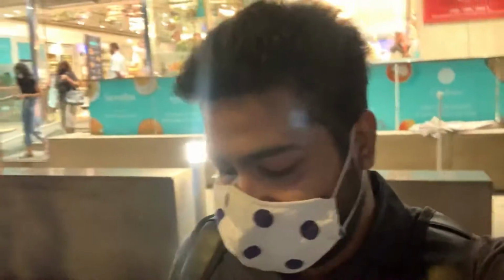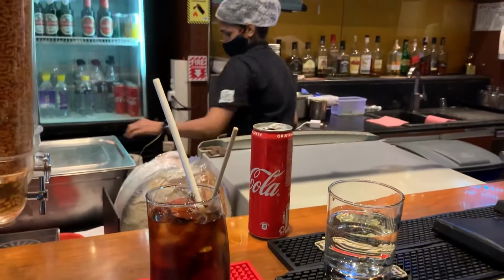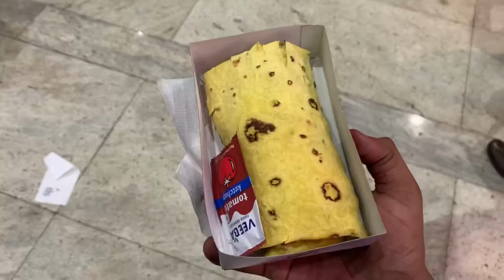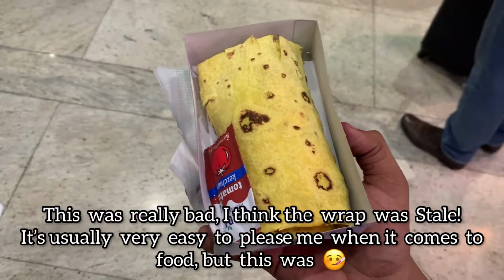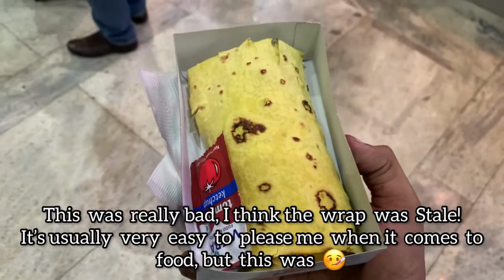So everything is set now. I'm just going to head over to the airport and let's see what we can have over there. Something interesting probably. So for dinner, I've taken a chicken tikka wrap with some cheese. This is from Cappuccino. Let's see how this turns out.